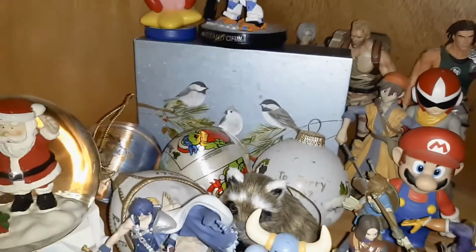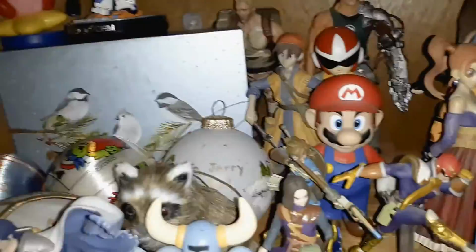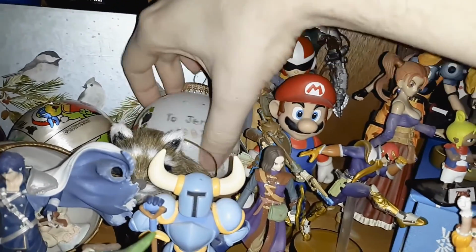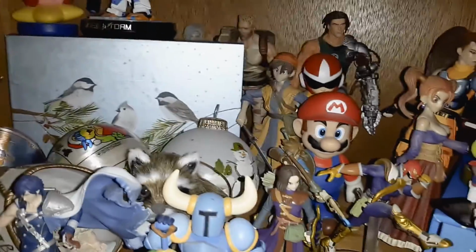The ornaments here are mostly from my grandparents when I was younger. I can't really get too in there. There's not many of the painted ones in here, and the one that's hanging out there is kind of hard to see. I can attempt to turn it, hopefully not make a horrible noise. There we go, that's a little bit better.